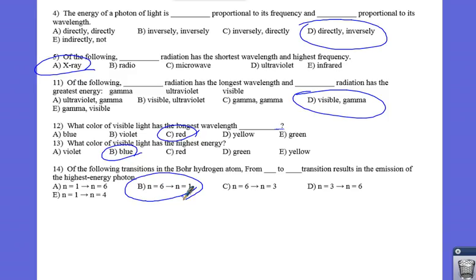So of the first couple questions here, I want to make a blanket statement. No, you do not need to know gamma is higher than infrared is higher than radio. You don't need to know the order, all right? You don't need to know that red is lower energy than purple. You don't need to know that.